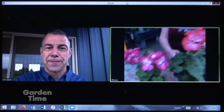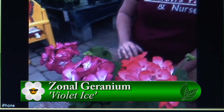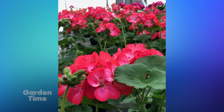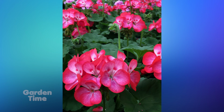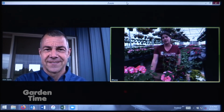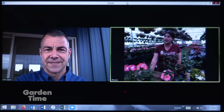So we have our rose ice here and our violet ice. So they bring out a little bit of that white texture. They almost look like they're painted. It is, and the bloom size looks gigantic. They are. They're fairly large geraniums. And so these ones, because they are the Americanas, they're going to go about 16 inches tall. So they're going to take up some nice space in the landscape or fill up a very large pot.